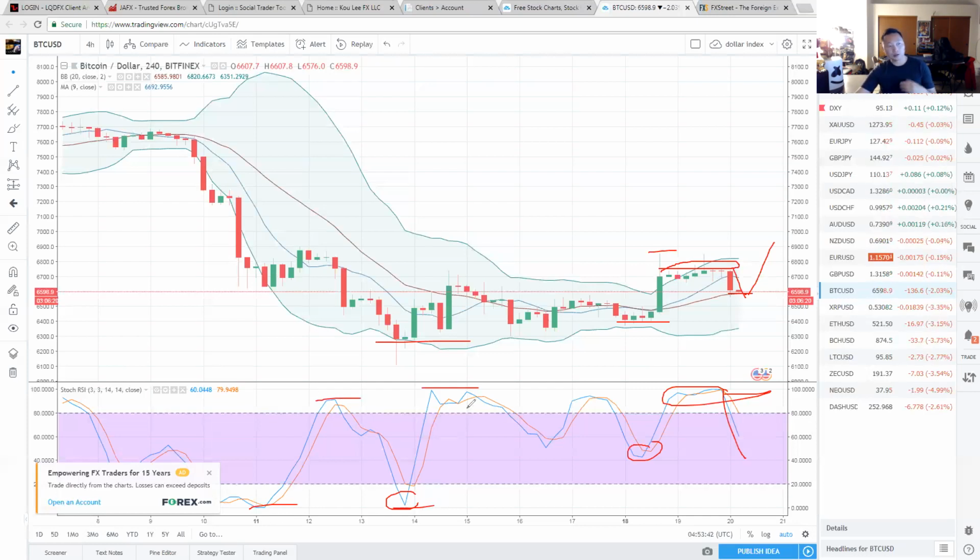And so very, very important to see where Bitcoin is headed. Bitcoin is just based on the US dollar index, and Bitcoin is the largest market cap for the coins anyways. So you have to see where Bitcoin is going.